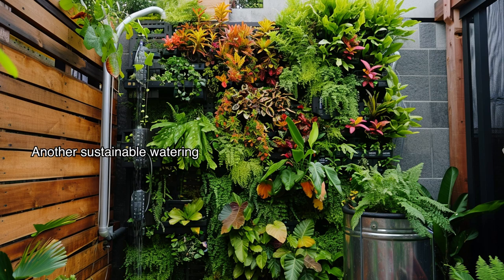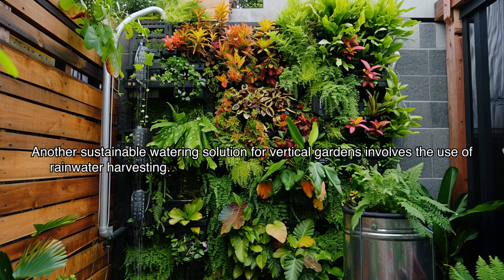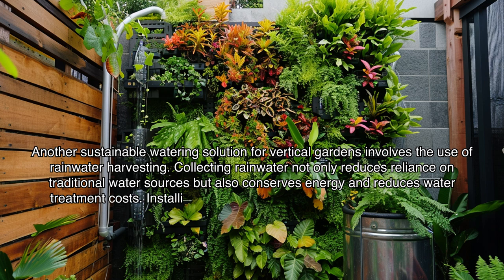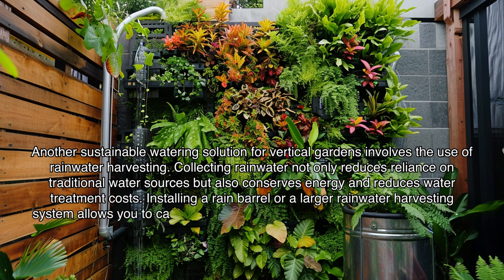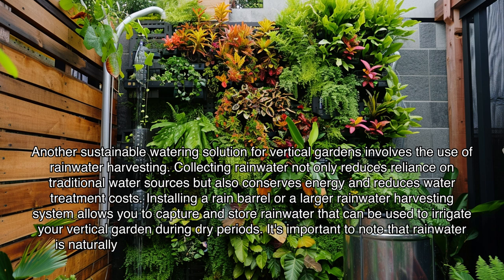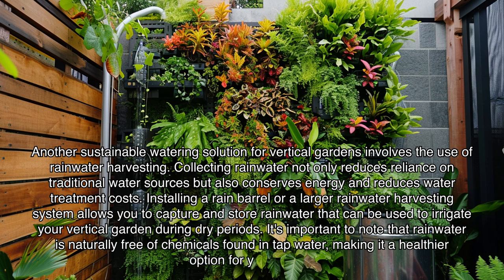Another sustainable watering solution for vertical gardens involves the use of rainwater harvesting. Collecting rainwater not only reduces reliance on traditional water sources but also conserves energy and reduces water treatment costs. Installing a rain barrel or a larger rainwater harvesting system allows you to capture and store rainwater that can be used to irrigate your vertical garden during dry periods. It's important to note that rainwater is naturally free of chemicals found in tap water, making it a healthier option for your plants.